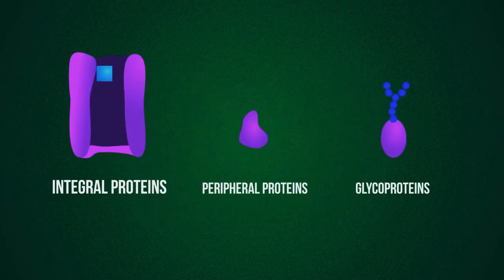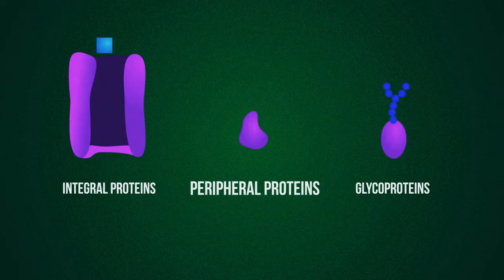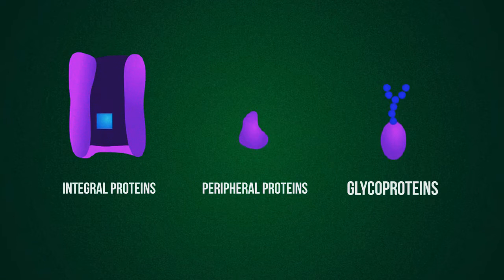The integral proteins help transport large molecules across the cell membrane. Molecules can be transported in either direction, in or out, and they can go passively down their concentration gradient through protein channels or against the gradient, being actively pumped by protein pumps. The peripheral proteins are involved in communication and some transport. And the glycoproteins play an important role in cell recognition by the immune system.